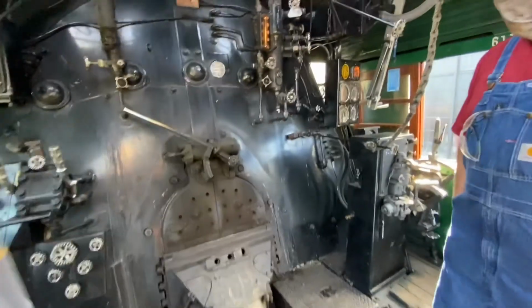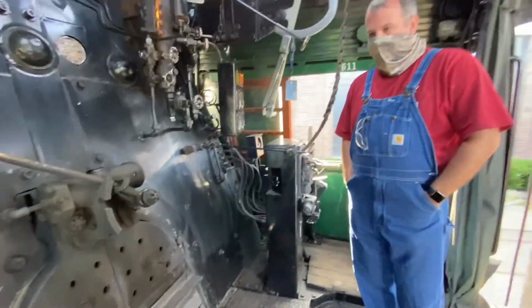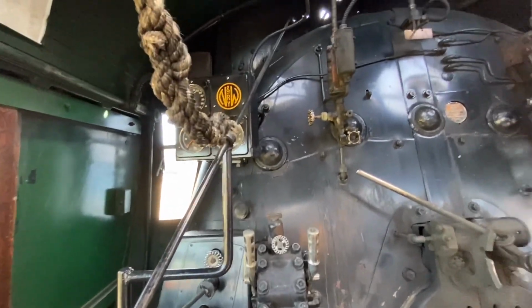You're in the cab of the 611. Norfolk and Western built it May 1950 in Roanoke Shop. 70 years old this year. On the left, obviously, that's where your fireman would sit. So he's got a few controls available to him there.